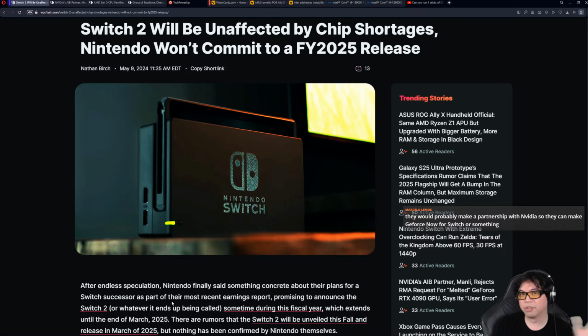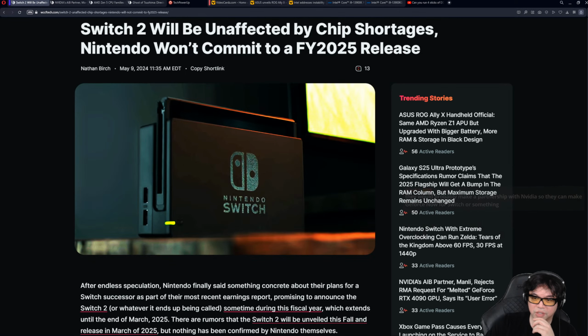Cloud gaming will offload a lot of the heavy lifting, so you should have significantly higher battery life on a handheld if you're using it for cloud gaming. There's a Logitech cloud gaming handheld. What is that for? What's the platform? Is that like a GeForce Now thing? They'd probably make a partnership with Nvidia. See, that's kind of what they need to do. That's actually a really good idea.